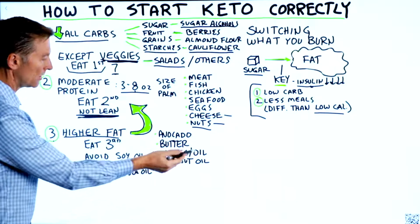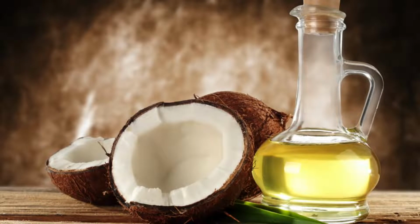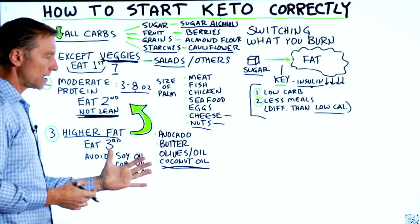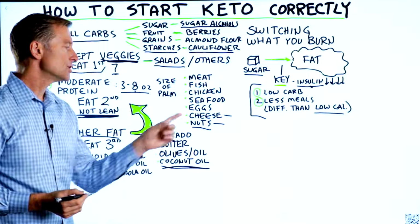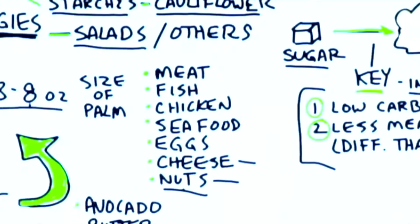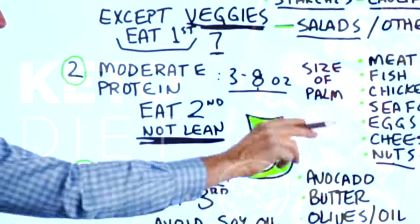Olives or olive oil is very, very good. Coconut oil is actually also pretty good. And of course, some of these are in the fat category, like nuts, for example, are half fat and half protein, a little bit of carb. Cheese is protein and fat. Eggs are protein and fat. So a lot of these are fat too. So both of these are kind of a combination.